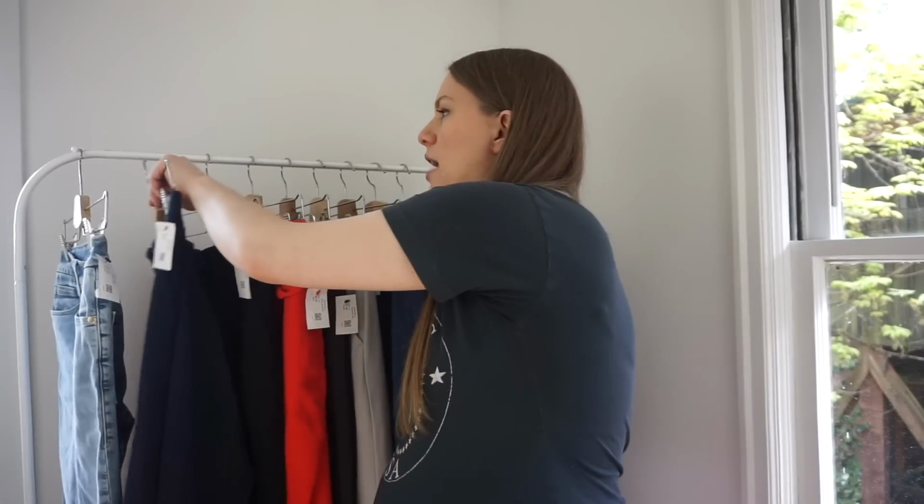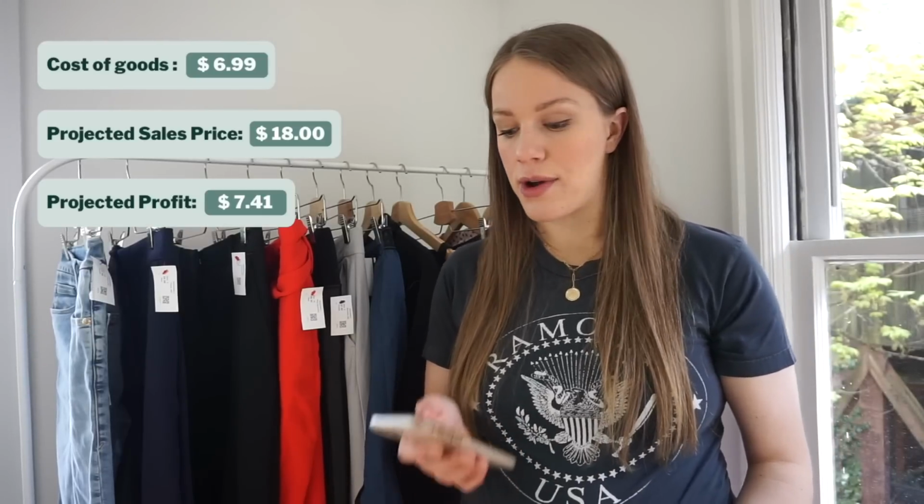But this does actually look like a recent style. Feels like modern fabric, and the silhouette is really nice as well. So I went ahead and just, based off of Max Mara trousers I've sent to the RealReal in the past, put those numbers in. So I spent $6.99. I think from the RealReal I'll probably make 18 bucks, which isn't a lot, but I don't have to do anything more other than just send it in. So I might as well just take the money. That would give me a projected profit of $7.41.